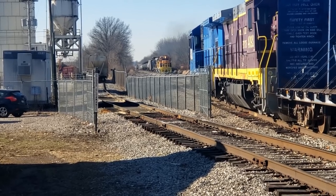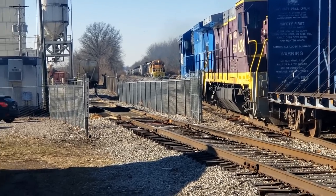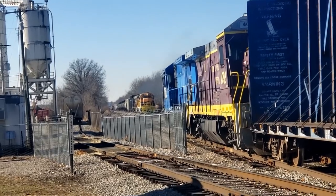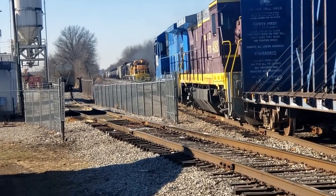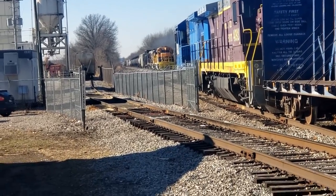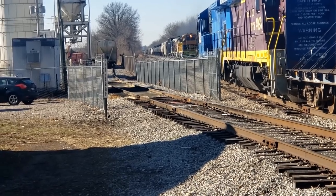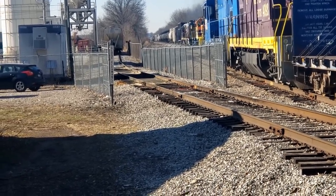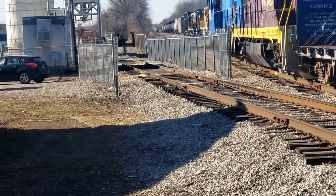Usually four units eastbound. I'll bet you I'm getting some wind noise. Sorry about that, but that proves I'm out here living the dream. I see one trash car, a string of tank cars.